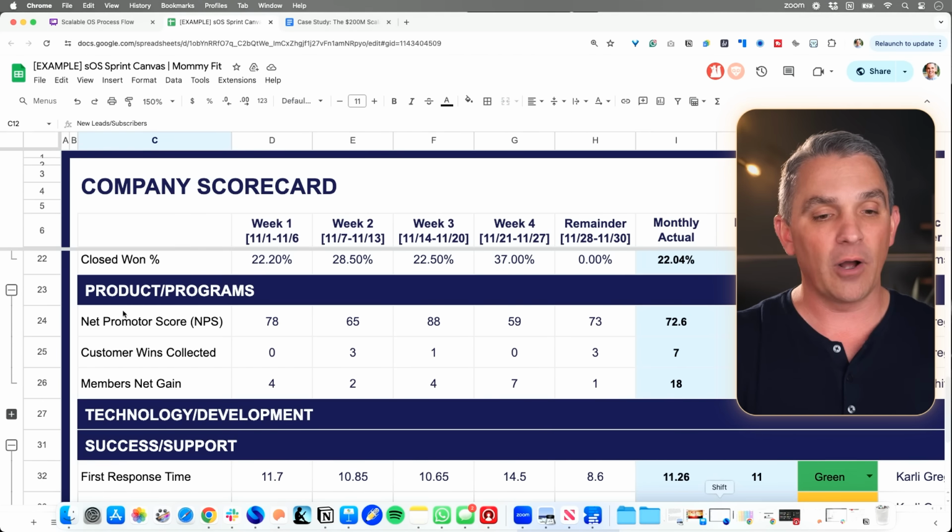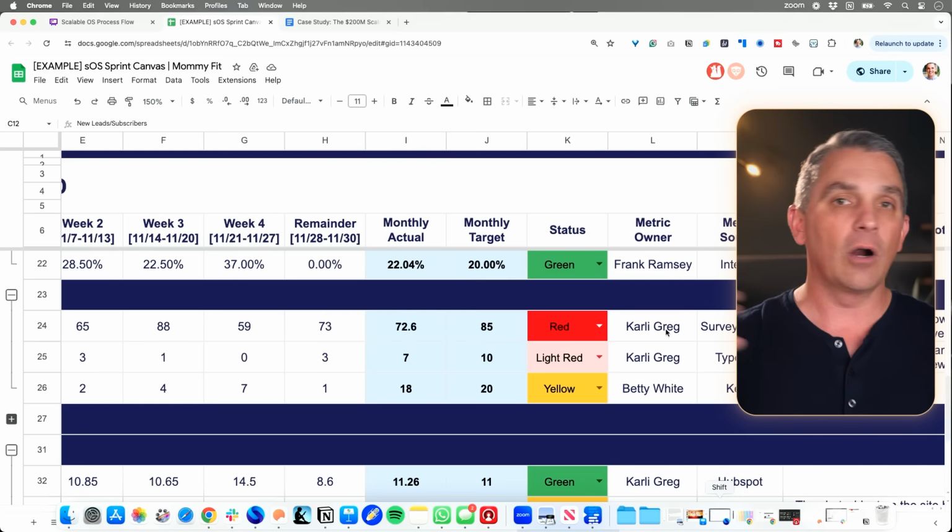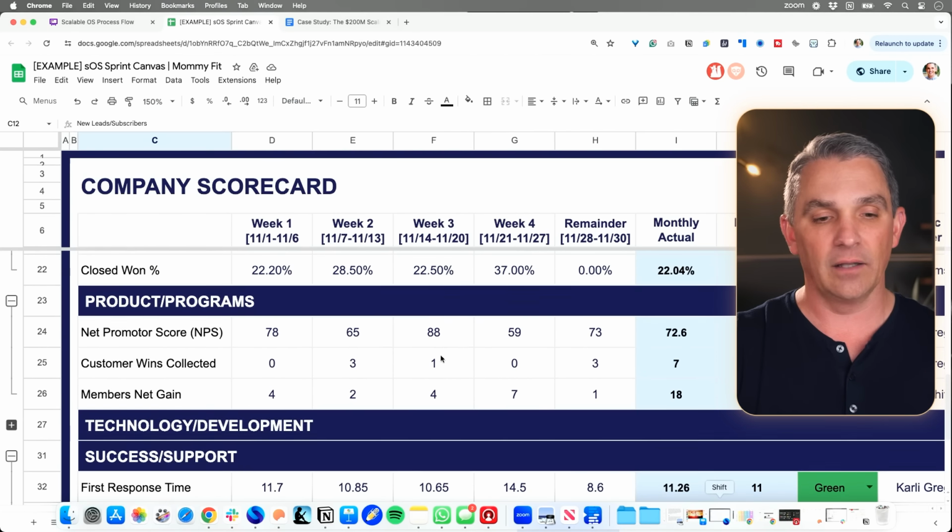So in this case, for the product and programs team at this company, Net Promoter Score is something that they're tracking, and that's going to be Carly Gregg, who is the head of client success.